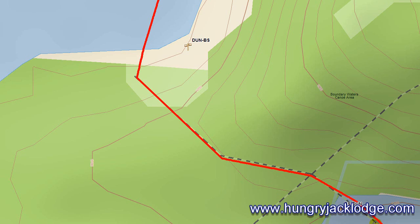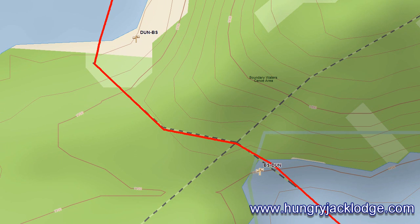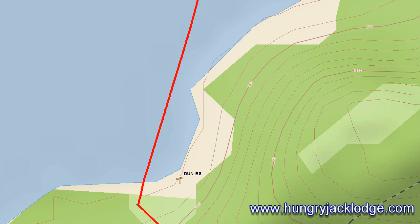The portage from Duncan to Bearskin is not as flat as the other short one that you did, so you're probably going to have to pick the canoe up and carry it on your head and carry your other equipment separately. Start up the trail. You'll climb slightly to around this point, then it'll level off and be pretty level until here. It'll start dropping slightly to here, and then from here on down to the lakeshore on Duncan, it will be a little bit steeper, but it's not real bad.